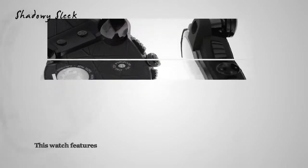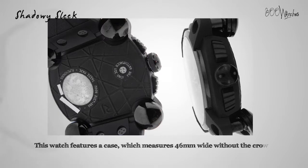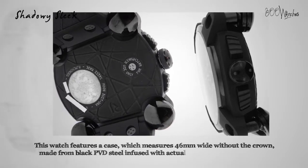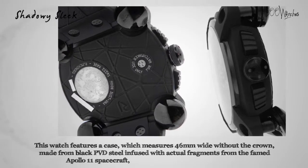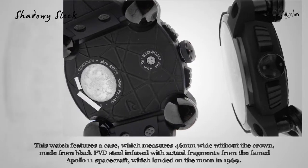This watch features a case which measures 46 millimeters wide without the crown, made from black PVD steel infused with actual fragments from the famed Apollo 11 spacecraft which landed on the moon in 1969. The black PVD steel backplate shows information about the watch, while the black rubber strap will fit a wrist up to 9 inches and uses an adjustable deployment clasp.